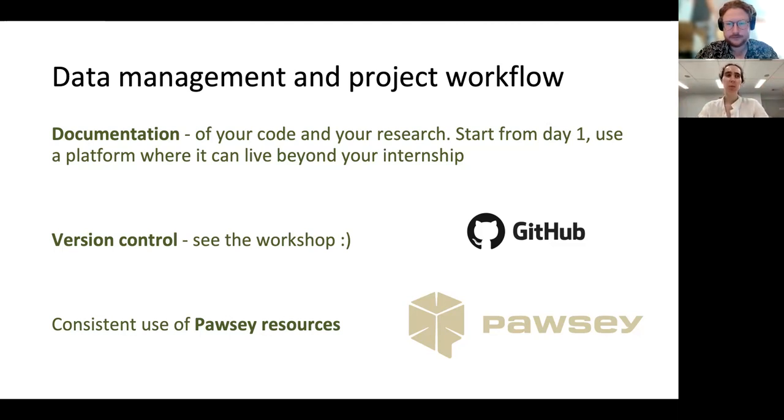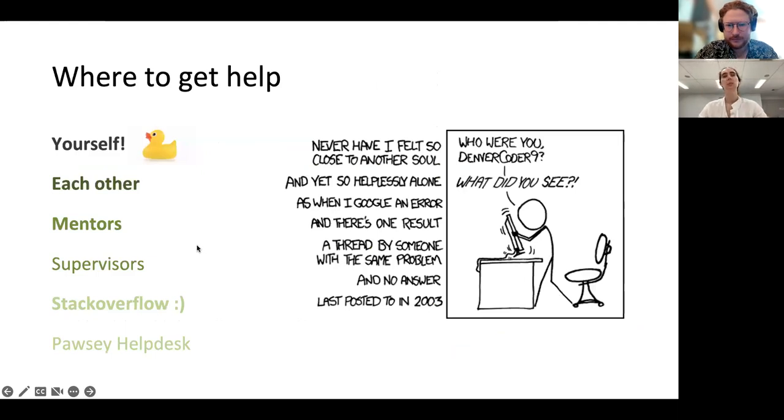At the end of this project, we really want you all to be confident using HPC systems so that you can go on to do many more exciting things, maybe at Pawsey, maybe at other systems around the country and the world. So with that in mind, where to get help? You are inevitably going to run into problems in your project. Some of them will be questions for your supervisors. Some of them will be things that we can help with.